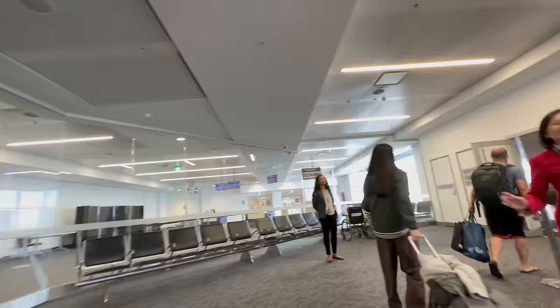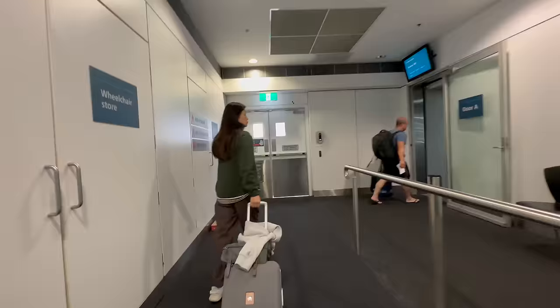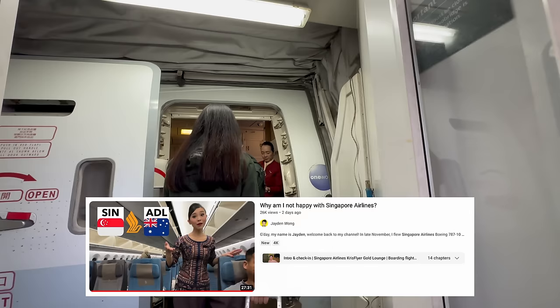There was a short 10-minute delay to boarding just now, and I appreciate how the ground staff let us know through the announcement. Furthermore, a couple of the staff walked down the queue and reassured us we'll be boarding soon. In contrast to my recent Singapore Airlines experience, Cathay did really well.